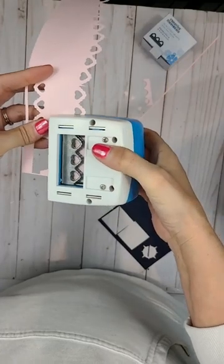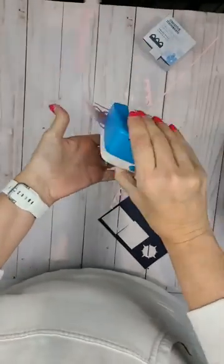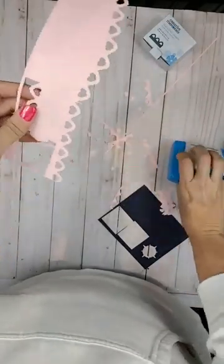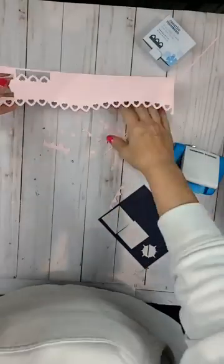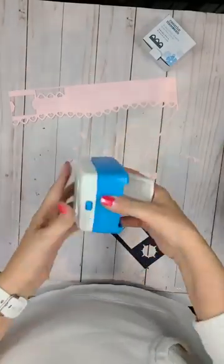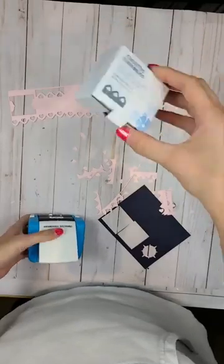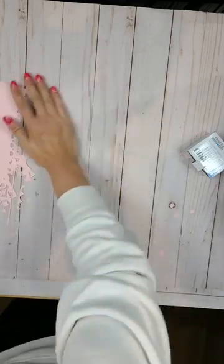And if you go too fast and you mess up like I just did, which we never say mess up, it's a chance to embellish. But if you had a little piece like this, you could just take your scissors and cut. But look at how cute that is. So you just don't have to do it straight. So that is the scallop hearts, and that is new as well. And another thing that you can add to your wish list.